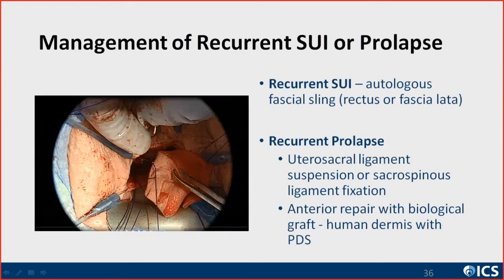So the question often arises regarding what to do if a patient reprolapses or has stress incontinence after sling removal. In the case we presented, if she had had stress incontinence or reprolapsed, I would have offered her an autologous fascial sling, rectus or fascia lata, or depending on the urethral mobility and the absence of prolapse, I might consider a bulking agent. For full recurrent prolapse, a uterosacral ligament suspension or sacrospinous ligament fixation would be my approach.